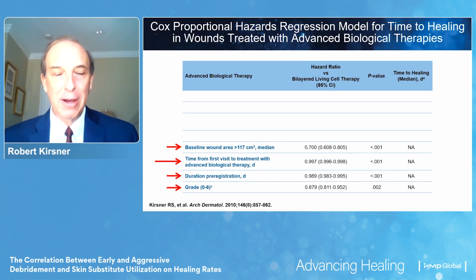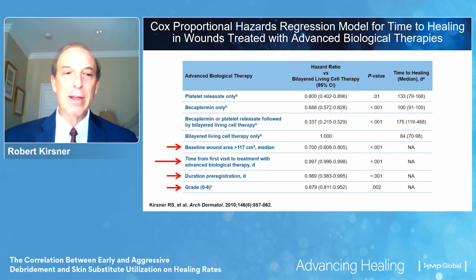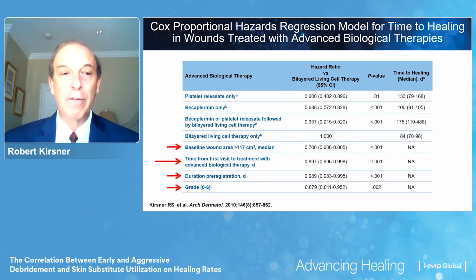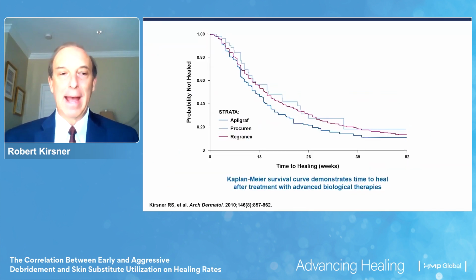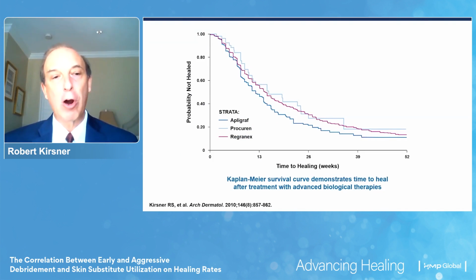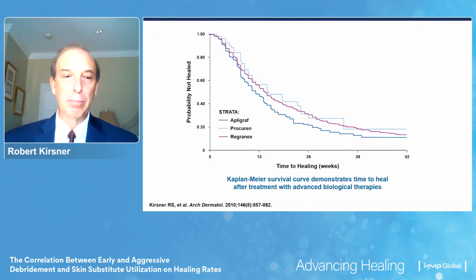That's why it's critical that you move on to advanced therapies as soon as you recognize that a wound is not making progress. Now, in this study, other things were shown to be important, and I'm going to share with you that all of the products worked, but the product that worked best was the bilayer living cellular construct here. And here you see the data. The darker line is the bilayer living construct Apligraf, and then the other two lines are the platelet releasate Curin and the platelet-derived growth factor, or Regranex.